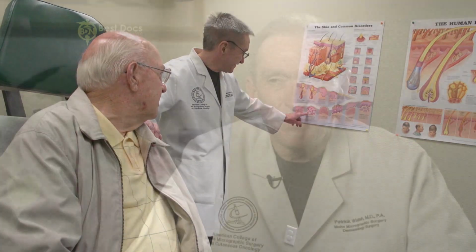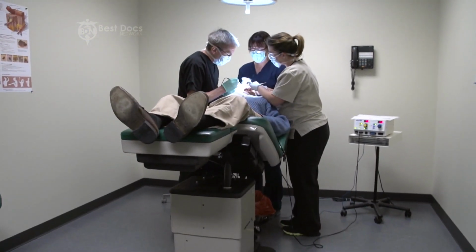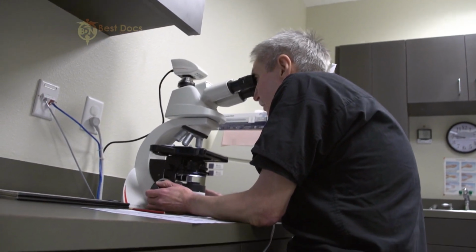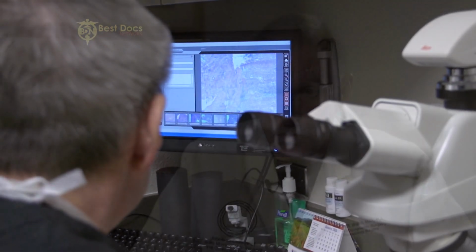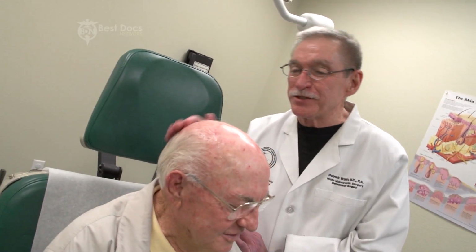In our practice, we really emphasize patient autonomy. We feel it's very important, probably the most important thing we do. We want the patient to be involved with every step of the process in our office so they understand the nature of their skin cancer, exactly what it is we're going to do in order to remove the skin cancer, and what their options are after the skin cancer has been removed.